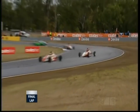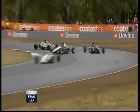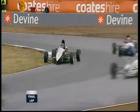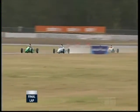Brabham almost went into the back of LeBrock there. Andre Burrell still holding out. John Mills has just had a spin. I think he's a lap down, and he's in the action here. Well, it always happens when you've only got one lap to make all the positions you can.